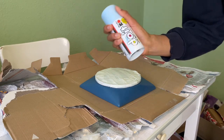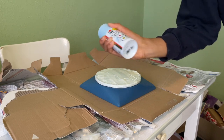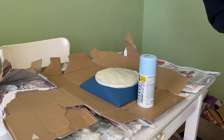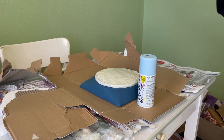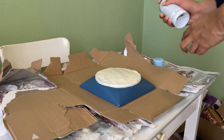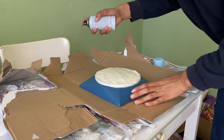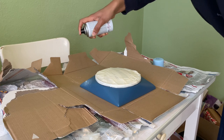I should shake it 2 minutes before doing it. I think that's fine. So I'll wait another minute and then I will try to do it. So I now waited a bit. He told me to do it from 30 centimeters. So let's see. Oh my God.